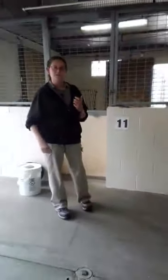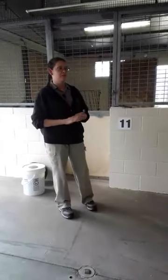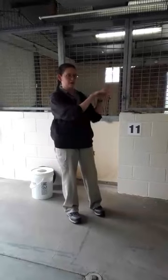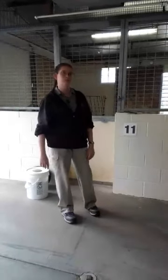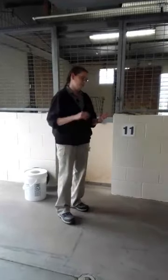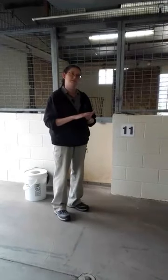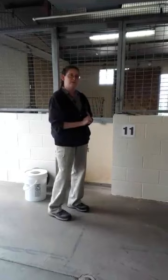So we have a total of 8 capybaras here at our zoo, and this is where they stay during the winter when they're not on exhibit because they don't have warm housing out there for the winter. So we have 4 adults and then 4 pups. You may have seen the pups. They're about 6 months old. They were born out on exhibit in September.